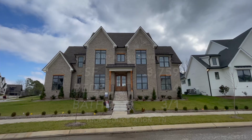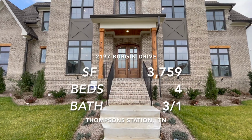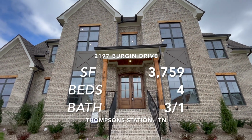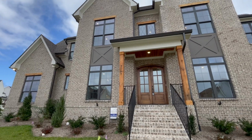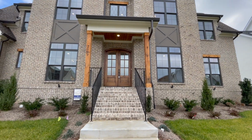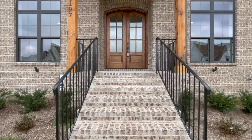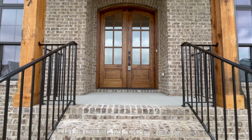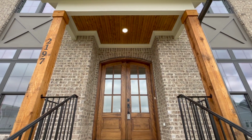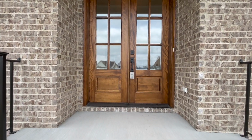Welcome to your new home. Now, again, I mentioned that we're here at 2197 Bergen Drive over here in Thompson Station, Tennessee. If you're not familiar, Thompson Station happens to be located in Williamson County, which is consistently ranked as one of the number one places to raise your family, one of the number one places to send your kids to school, and one of the number one places for young professionals as well.